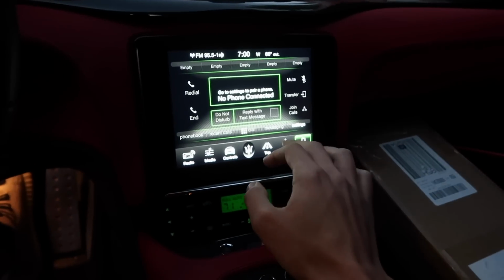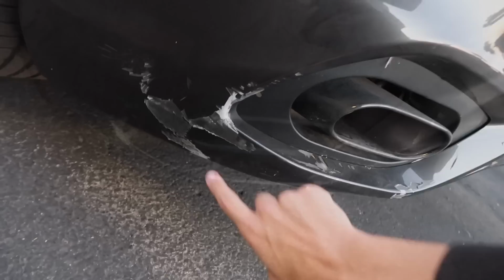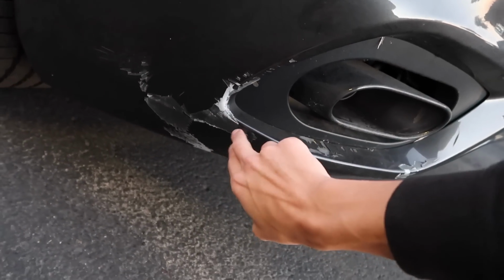Look at that touchscreen. This is sick. Dude, I do remember this from the auction picture though, so we're gonna have to repaint this rear bumper, but it is what it is, not a big deal. No really terrible damage. I mean, little door ding here.